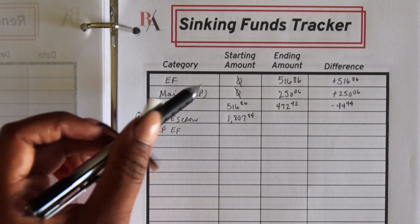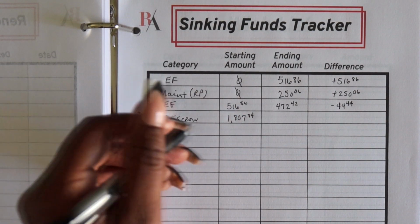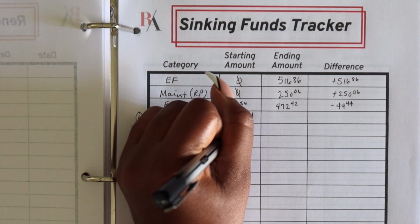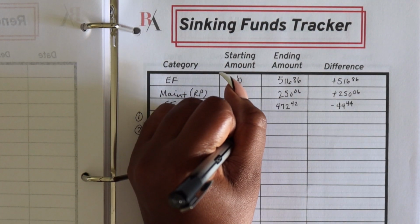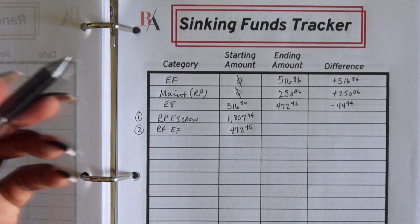So our starting balance was $516.86, but it did go down some. We did pull from it, and it now has $472.45. So we'll check it at the end of the month and see how we're looking.